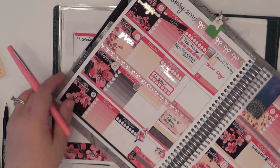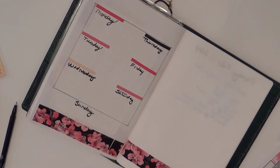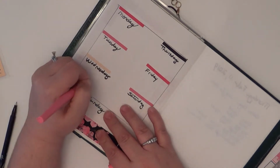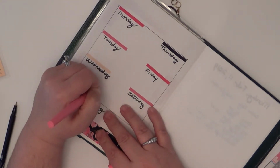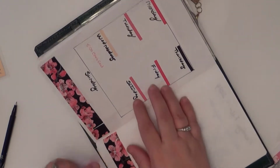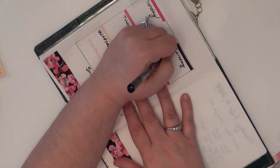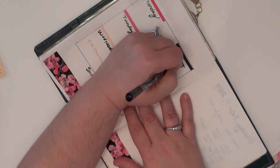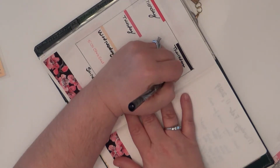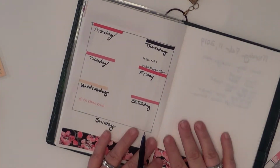Okay, so the first appointment I have is 5 o'clock on Wednesday. Okay, and then the next thing I have is Thursday. I don't like that pink. I have a nutrition response at 4 o'clock. And then at 8:30 we have puppy class. And she hasn't gone in a week, so hopefully they have it. Otherwise she's going to be terrible.